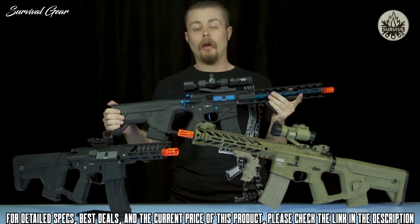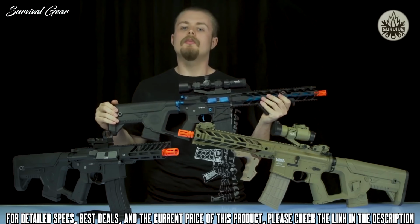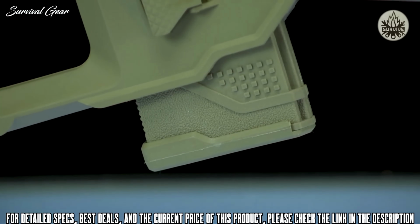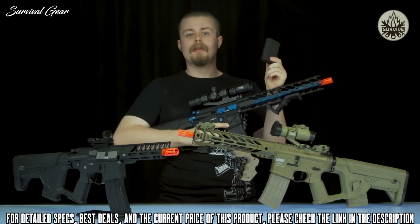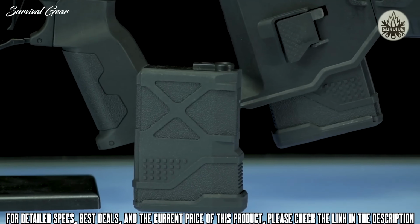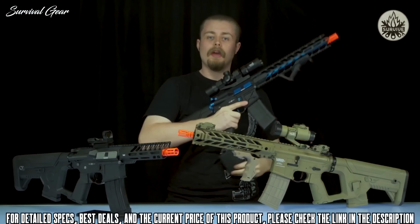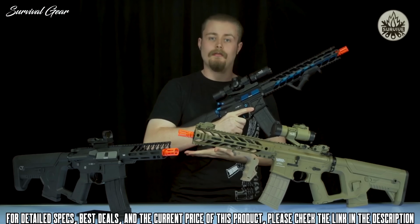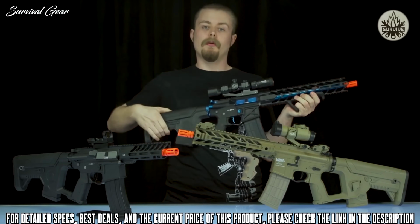Now the Alpha Stock gives the Enforcer a very unique space-age look that will definitely make you stand out on the field, but also gives you the advantage of having a quick reload close at hand should you need it. The Alpha Stock features an integrated magazine well that is perfect for the 70-round short mid-cap magazine that comes standard with these rifles. Gives you an extra 70 rounds for when your main magazine runs out without ruining the streamlining of the rifle. The Alpha Stock is also fully adjustable with plenty of room for battery space.